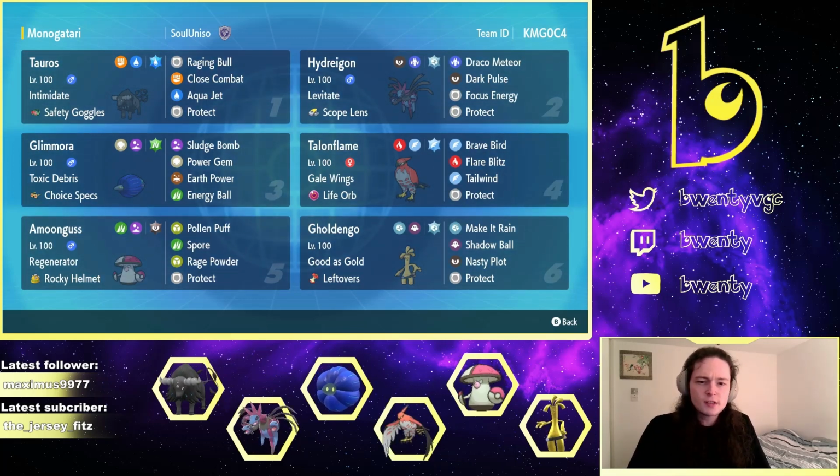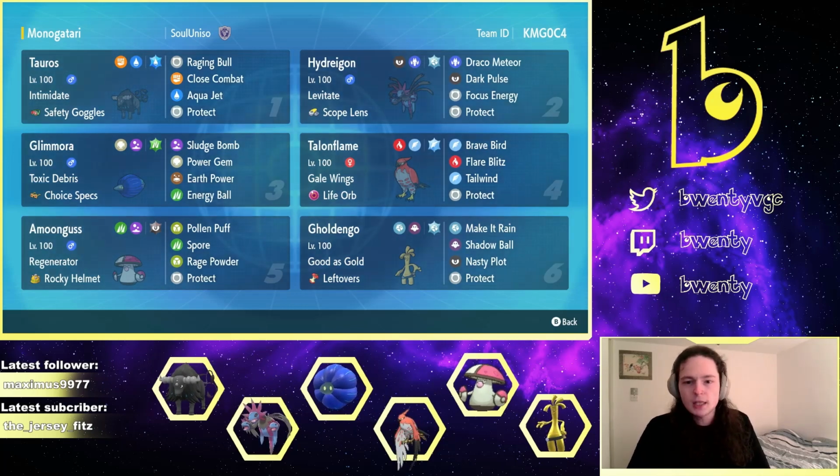As you can see here, it's got a pretty good offensive moveset, like Sludge Bomb, Power Gem, Earth Power, Energy Ball, very, very good coverage. If you've played previous generations, you'll know Nihilego was always a big threat. The same typing of Poison Rock was also a special attacker. But one of its biggest issues was it had nothing to hit steel types, and it could get walled out by bulky waters, for example. But Glimmora does not have that issue.